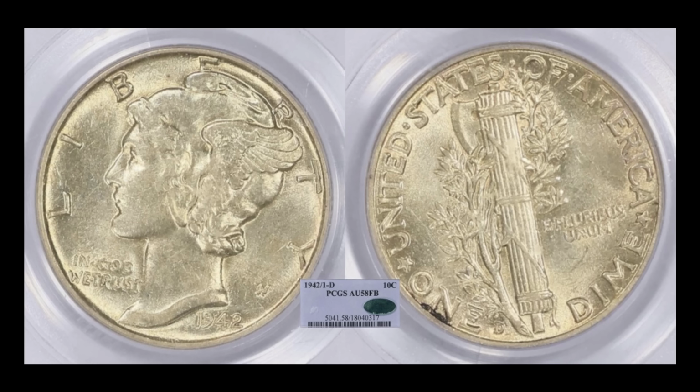So yeah, let's not forget there's a 42 over 1 over date on the Denver as well. Some would say that this one kind of rivals that Philly, because there's less of them out there. This one is an AU 58 full bands. Again, not too shabby. I would take an AU 58 CAC green bean any day of the week if I did find one, because it still sold for $3,363.75. So there you go.